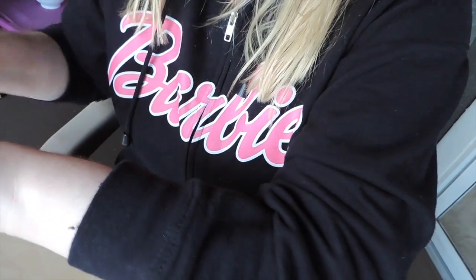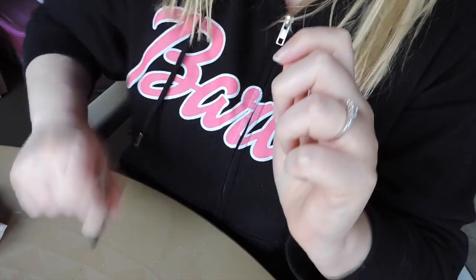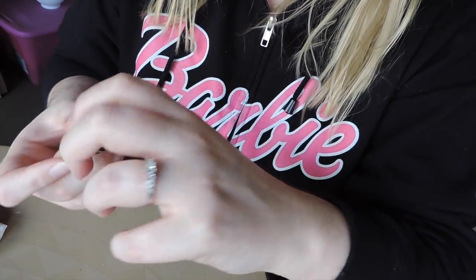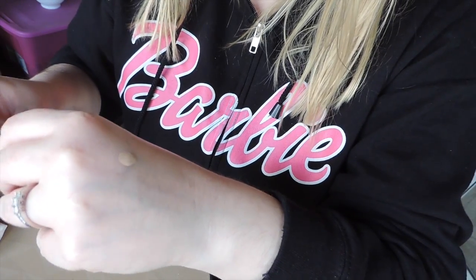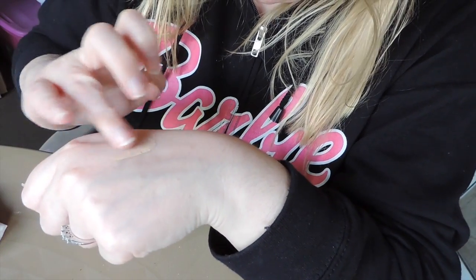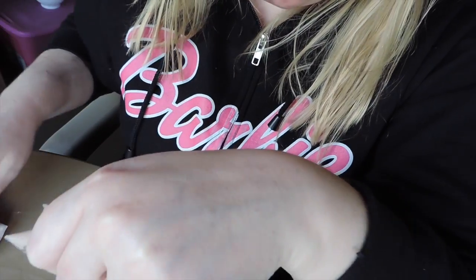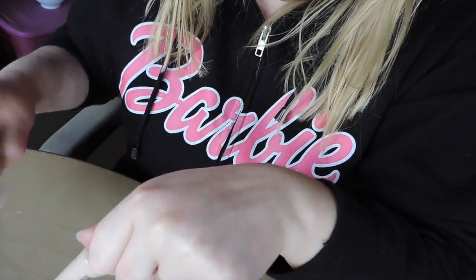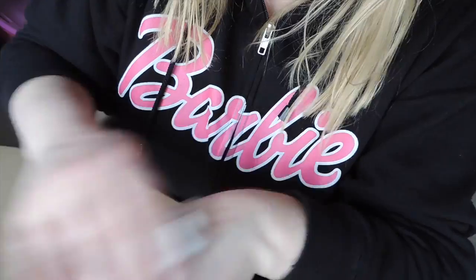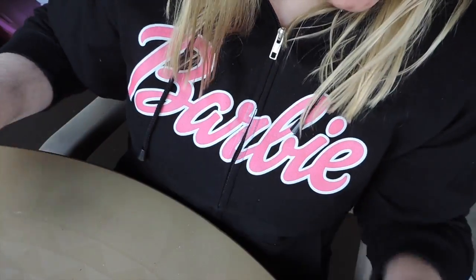Wow, this needs some shaking up. It's really separated, which I already don't like about it. Why is that happening? Okay, this is really liquidy. I don't know if it came that way or it's just old at this point. I don't use it very much. Ugh. I'm not really happy with this at all. I think it just needs to go. I don't use this, I don't reach for it, it's gone.